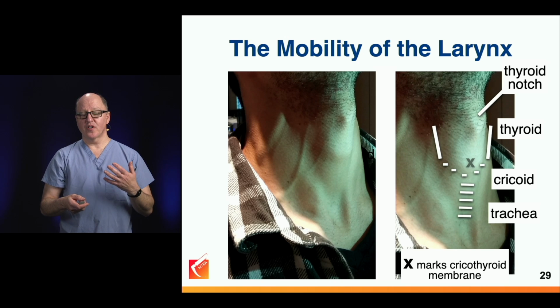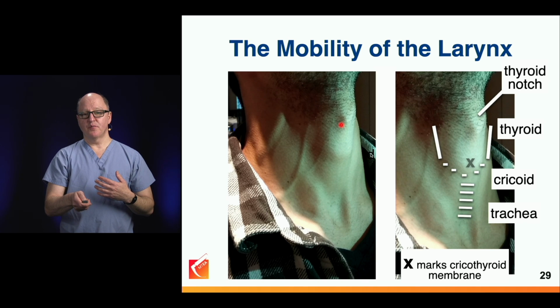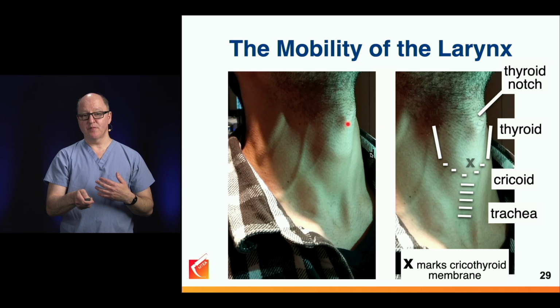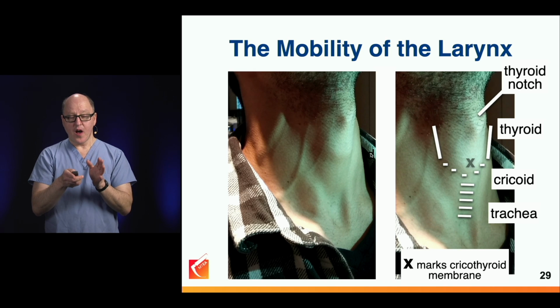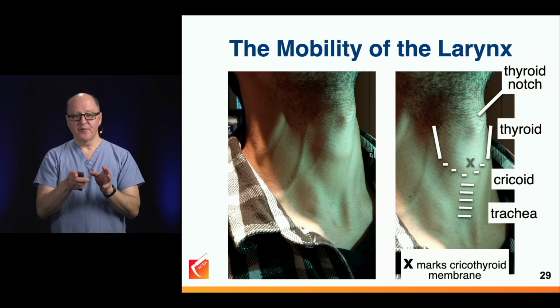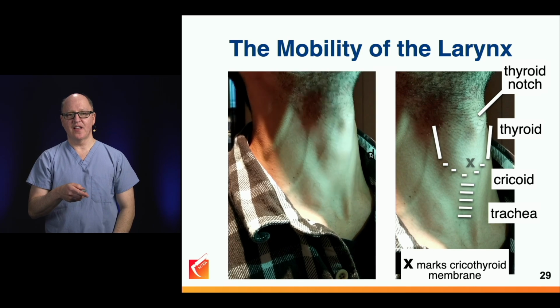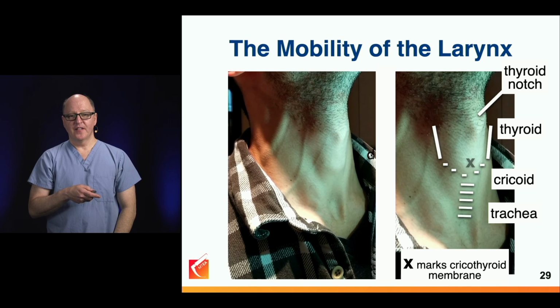In this young man, we're going to see all of the structures move, but the structures we're looking at, just to point out, here's the thyroid prominence, thyroid notch, so Adam's apple, very large thyroid cartilage here. Here's the cricoid, and it loops around like this. The cricothyroid membrane is marked in X, and here's the tracheal rings. So let's watch as this young man swallows, and you can really appreciate how much mobility there is to his larynx. Pretty neat.